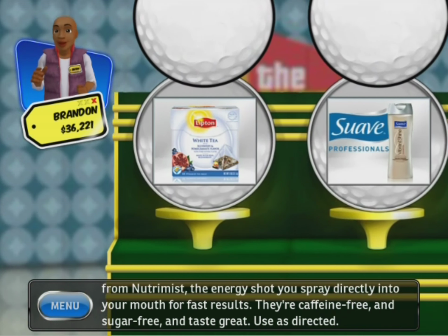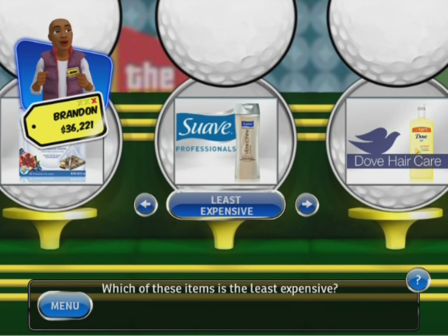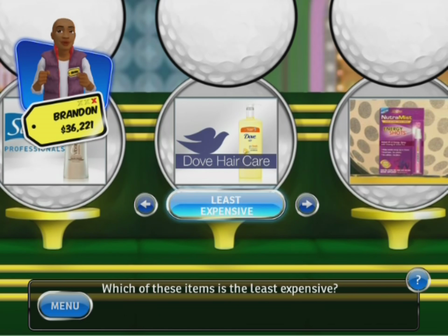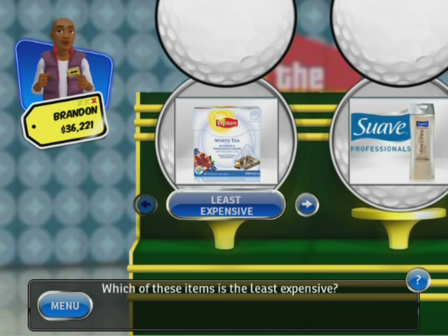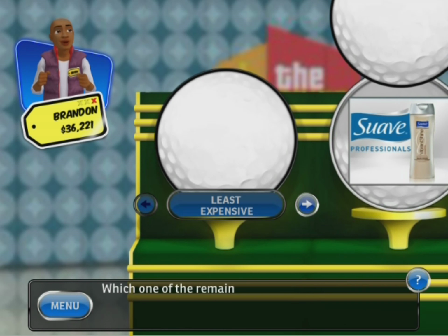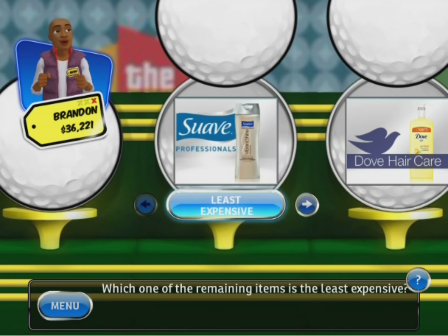Which of these items is the least expensive? Sadly, is it bad that I genuinely think it literally goes from least expensive all the way down to most expensive in this particular case? So I think that's what I'm going to do. I'm going to go one, two, three, four. The remaining item is therefore the most expensive. I agree. Let's see how you did.